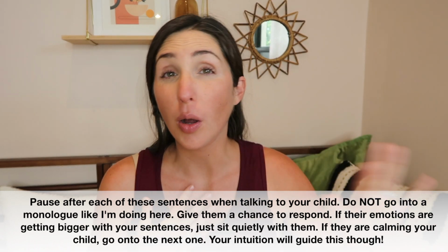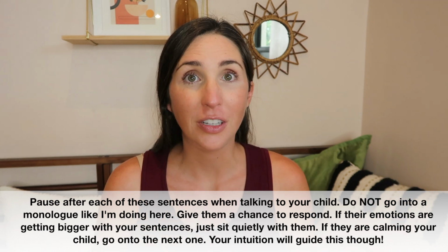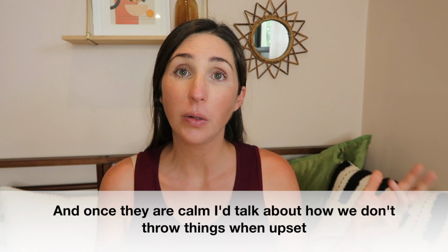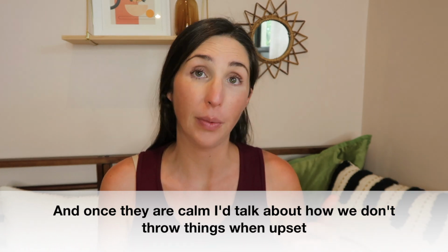If they end up throwing their cup, obviously intervene if it's a safety concern, like they're throwing it at somebody else. But if they just kind of chuck it across the room and nobody's there, I would just leave it, hold space, let them have their feeling. Once they've calmed down from that feeling, natural consequences, we need to go clean up the cup that you threw or the mess that you threw.